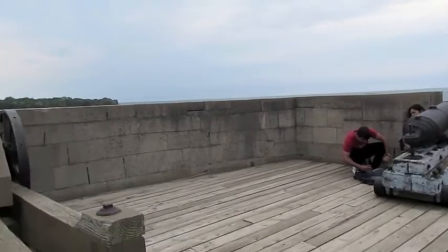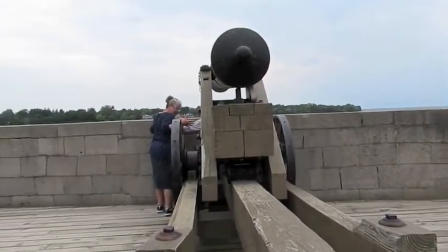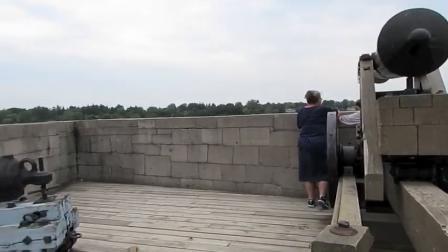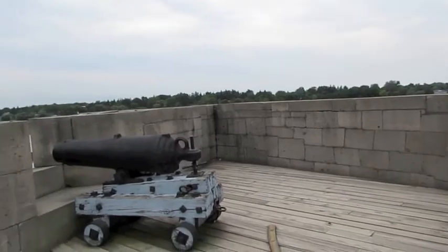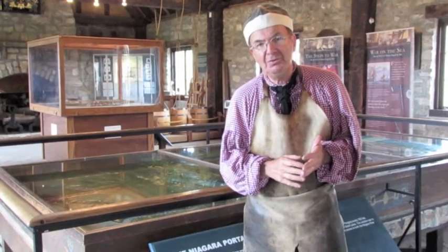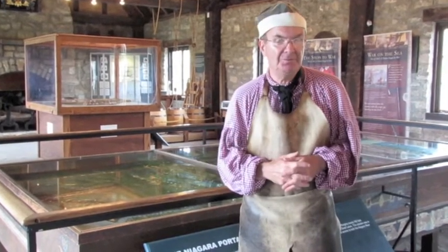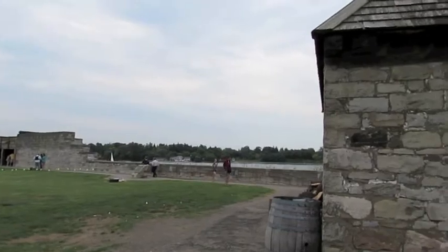And a hot shot furnace was used to heat cannonballs. Cannonballs, again, don't explode, so you would heat the cannonball, they would be captured, brought up to a cannon, and fired at a wooden ship or a wooden roof of a building, and it would cause that structure to catch on fire. Bakehouse was originally built by the French.